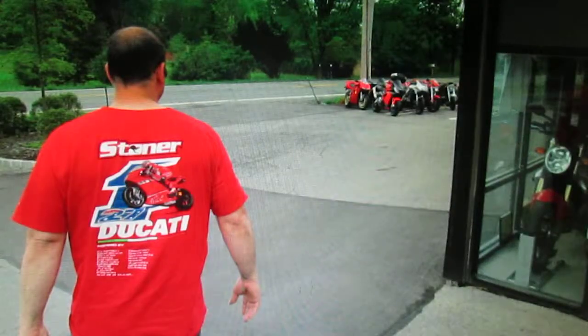And of course, this was Larry's forte. He had to have his Ducati shirt on. He actually had his Ducati underwear and socks on. And he offered to let Luciano borrow his Ducati underwear, but Luciano said no.